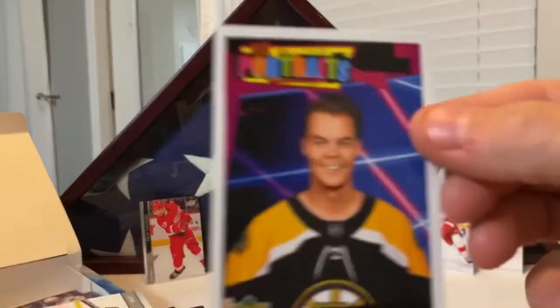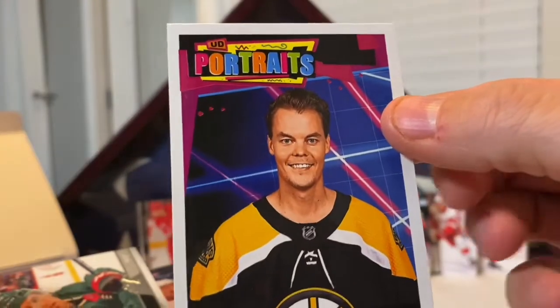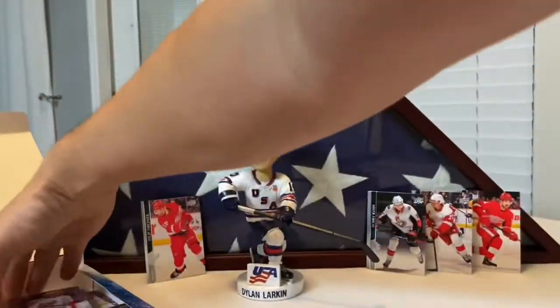All right, we got portraits of Tuukka Rask. Tuukka Rask. All right.